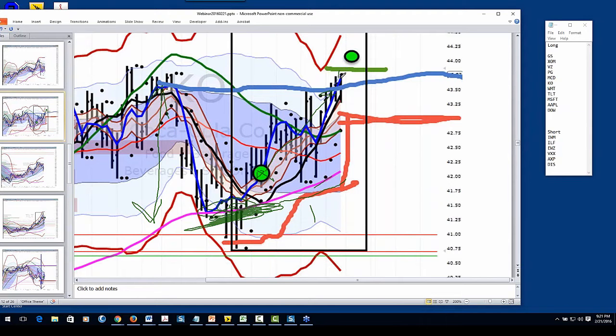At this point right here, I'm looking at it testing this previous swing high. If it gets through there and keeps going, then I'm going to add a second position, and I have my stop right here right now. So that's where I am in that trade. So I like Coca-Cola. If I didn't have this position already, I would still buy this with the stop probably right about here.